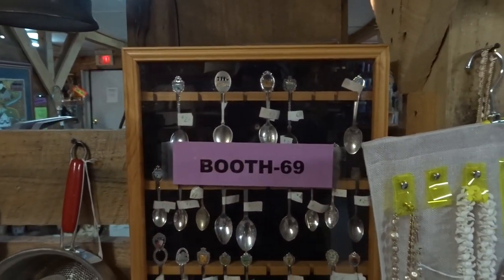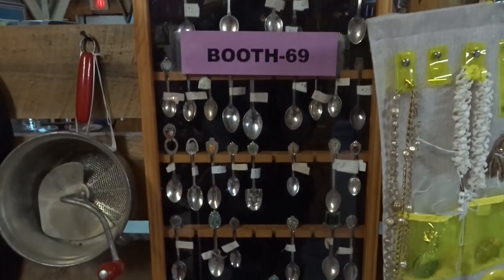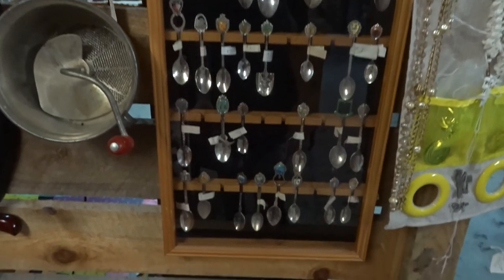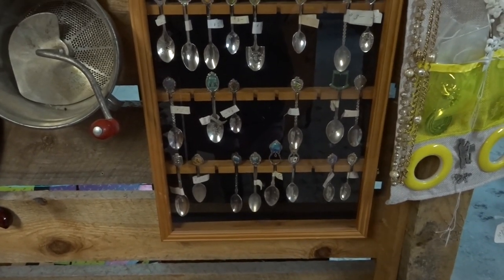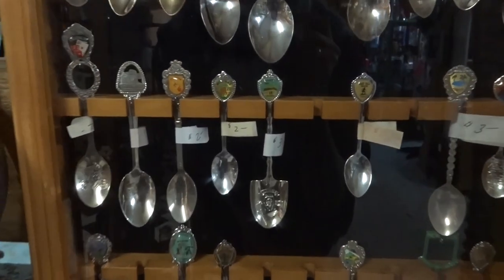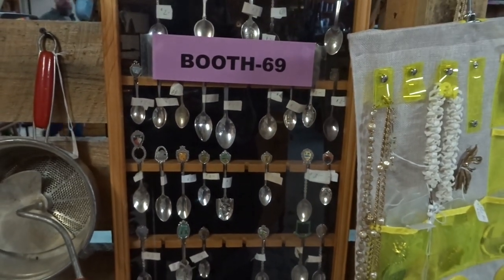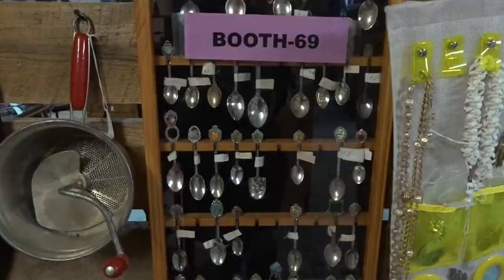Holy moly. Here is a blast from the past for me. This was actually my first thing that I started collecting when I was in the fifth grade. I would collect souvenir spoons from wherever I went. It was a magical time, but now I don't collect them anymore.